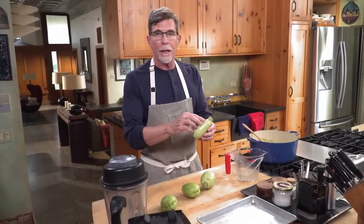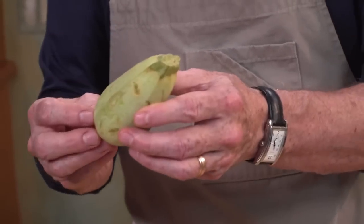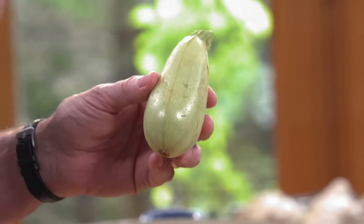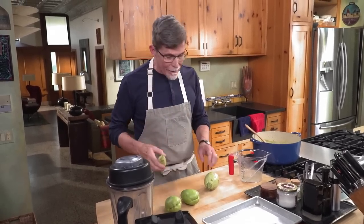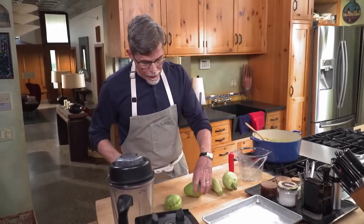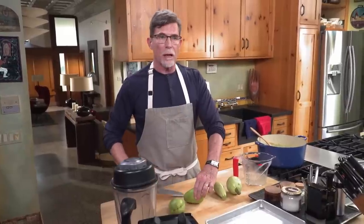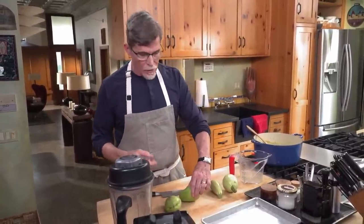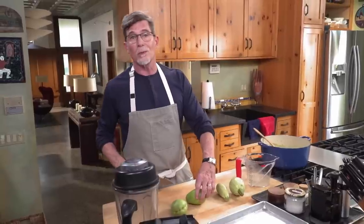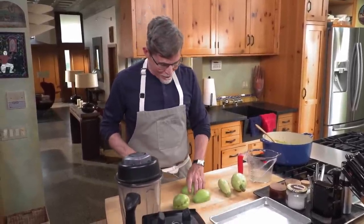And don't worry if it's a little blemished on the outside, because the skin of the calabacitas, the Mexican zucchinis, is very, very tender. It's easy to bruise, but it's not going to affect anything about the way that this comes out. So now all I have to do is to chop them up. I'm going to do about 3/4 inch pieces, toss them with a little bit of olive oil and salt, and then roast them at 400 degrees until they get a nice dark exterior. I like well-roasted vegetables.